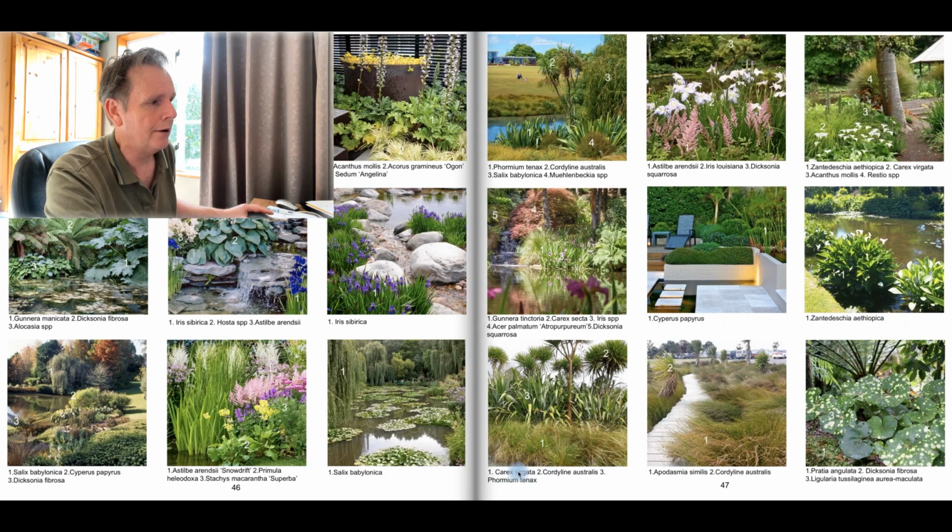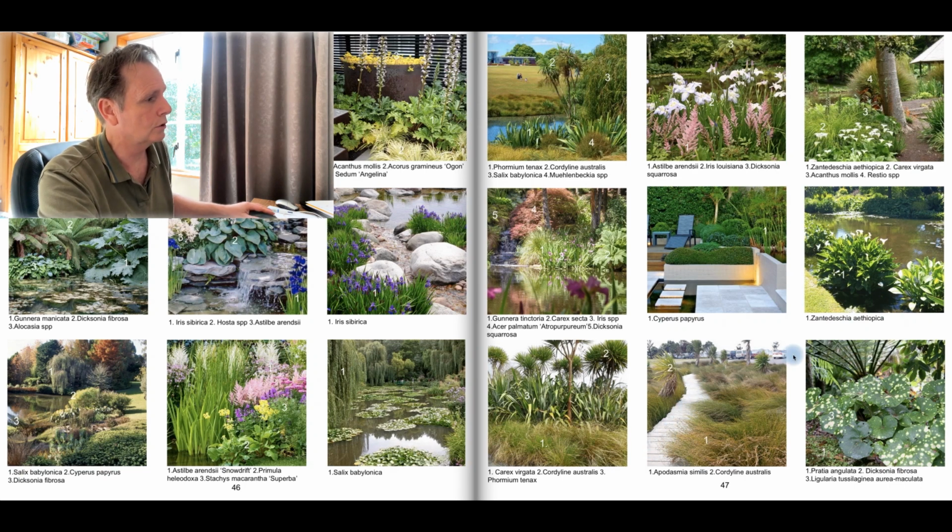So we've got Carex virgata at the front here. That's the carex grasses, New Zealand native grasses. And then we've got the Cordyline australis. This is the cabbage tree, New Zealand cabbage tree, followed by the Phormium tenax in the midground here. The Apodasmia similis is this one here. This is the sort of native sedge, which is the oi oi, and that's just mass planted in probably what's like wet, boggy ground. And you can tell we've got this little walkway, little platform here to walk on, and also we've got the Cordyline australis growing up through the oi oi.